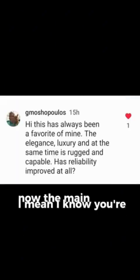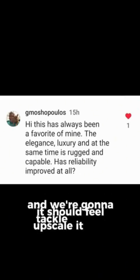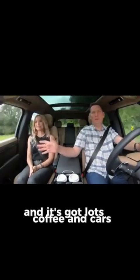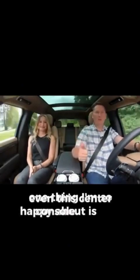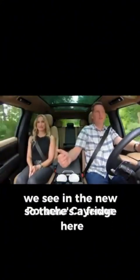What's this one, Andrea? This has always been a favorite of mine. The elegance, luxury, and at the same time it's rugged and capable. Has reliability improved at all? Every Land Rover we get, this is our hot topic. This is the one question everybody wants to know about. What's the reliability like? Well, this is an all-new product. It's only been out now for weeks, so we'll have to wait and see.